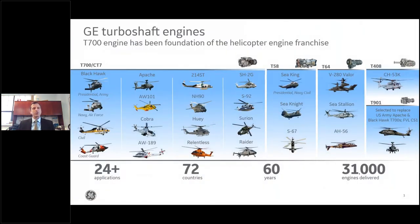Here at GE, we've got a long history of developing, producing, fielding and supporting turboshaft engines for helicopters. Obviously, the T700 and the CT7 commercial variant of that engine have been really the foundation of our helicopter engine franchise here at GE for the past 45 years. And you can see all the various applications that that engine family powers today.